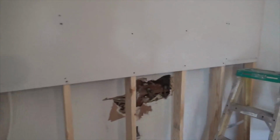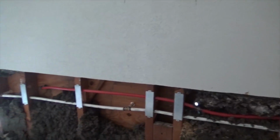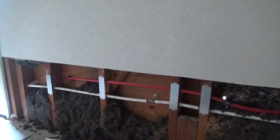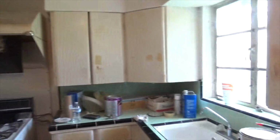Reran some water lines in there. You can see this is the old stuff that was here. Instead of trying to break through the concrete, we just did a little fake wall. Ran some new plumbing lines. And that actually goes into that closet out back for the washer, dryer, and water heater, right? Yeah. Is it open back there?